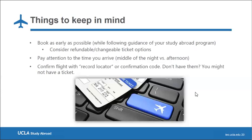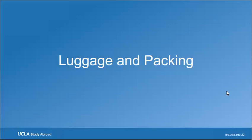The last thing when you are purchasing your ticket is that after you finalize it, you want to make sure you have a confirmation code or a record locator. If you do not receive the confirmation code via email, that may be a sign of worry that you may not have a ticket. This is mainly for flights that are not purchased directly from the airline, for example Google Flights. You want to make sure you have that confirmation code to make sure that you do have that flight. So there's a lot of information for searching for and booking flights, but I do hope that was helpful. Now we're going to speak a little more about luggage and packing.